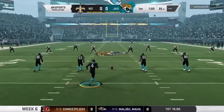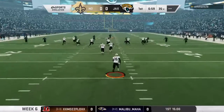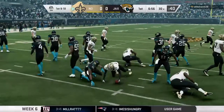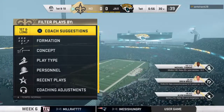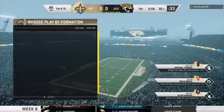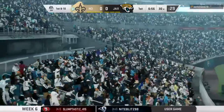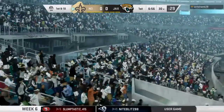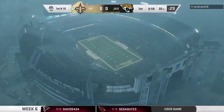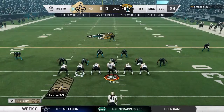Set to go now in Week 6 of the NFL season, and we are underway on EA Sports. This will be fielded at the 6. And a nice return sets him up pretty good here at the 30-yard line. The Saints take over 1st and 10 at their own 30-yard line. So 1st and 10 now from the 30.